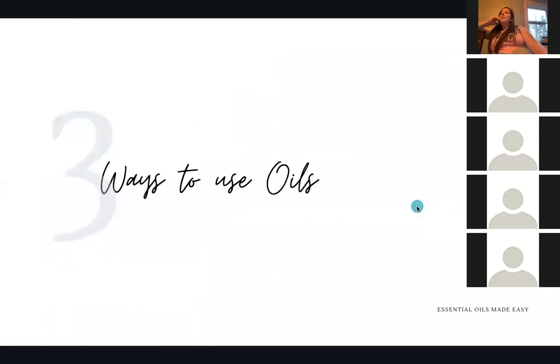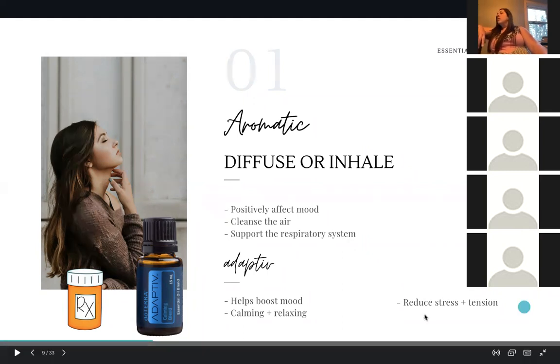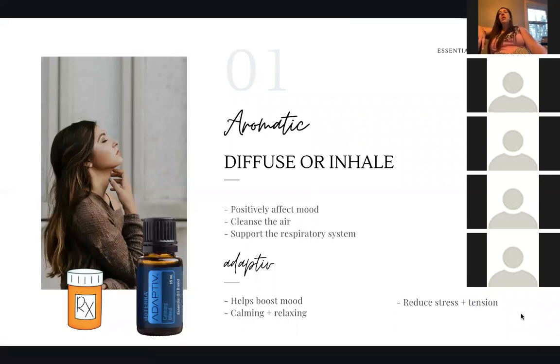Okay, so let's go over the 3 ways to use. The first way to use is aromatically, and I think pretty much everybody here has probably seen and used a diffuser. What you do is put 4 to 5 of doTERRA's oils in a diffuser and fill up the rest with water, and it's going to diffuse the properties of these oils into your home or wherever you're sitting. You get those passive benefits for 6 to 12 hours, depending on how long the diffuser is going.